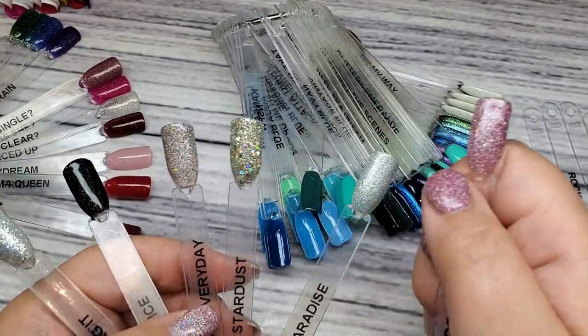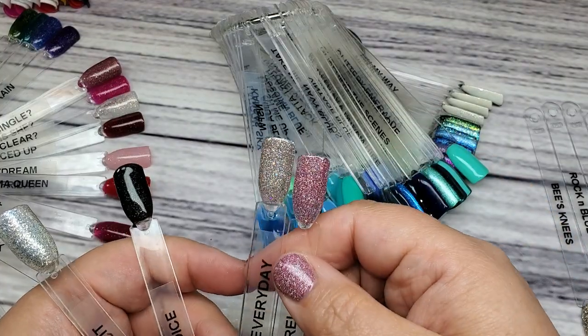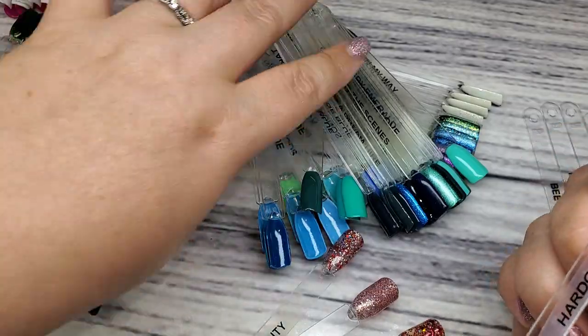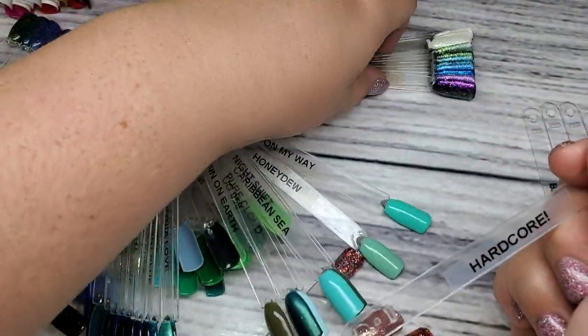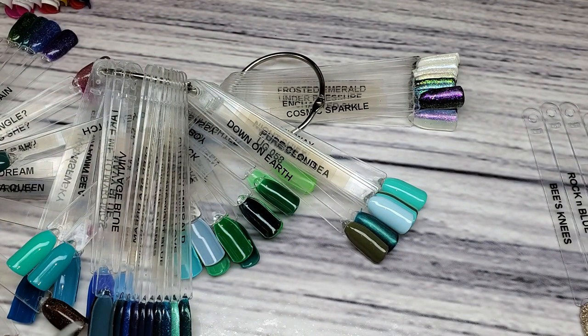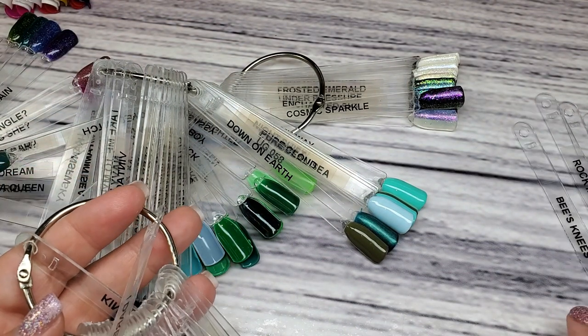Paradise, nope. Stardust, nope. Oh, Earth Day Every Day, my favorite. Okay, so no, we don't have anything super close to this at all. So that is hardcore. Again, like I said, I don't think we're gonna get a ton.